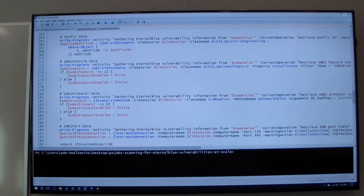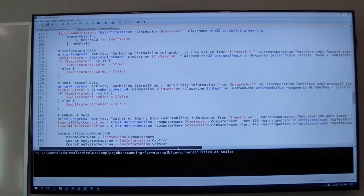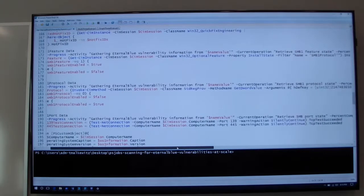Yeah, I found all sorts of cool stuff, like if you ever queried the registry via CIM, you can actually do that. Like this SMB1 protocol data right here. This hDefKey is HKEY_LOCAL_MACHINE, here's the sub key name, and it's actually a method you're invoking on the StdRegProv WMI class. That's pretty cool because it allows me to not have to do Get-Item and pass in a registry path.